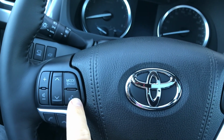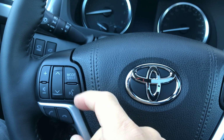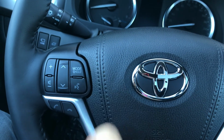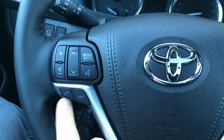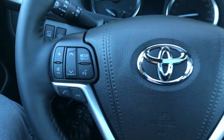This side is going to be your voice command. I can press and hold this to mute everything. If I need to chat or something like that, I can turn the whole music system off right there, or just change through my modes. So Sirius satellite, Bluetooth, radio, the whole works. Make phone calls from there, change stations, change the song, and of course volume right there.